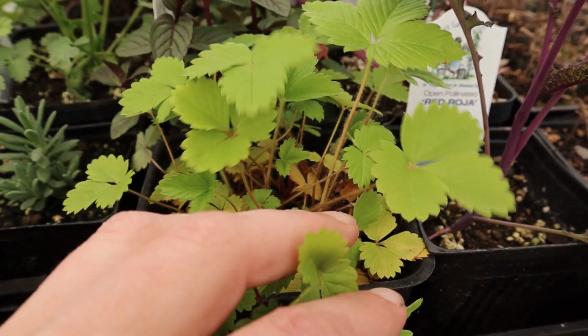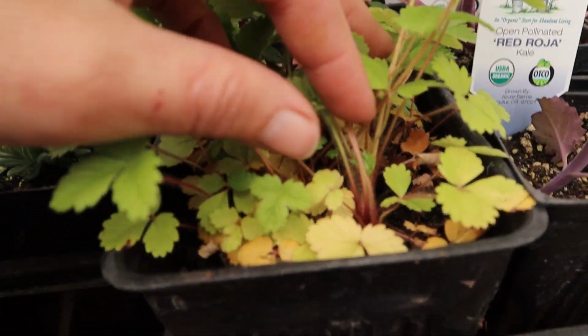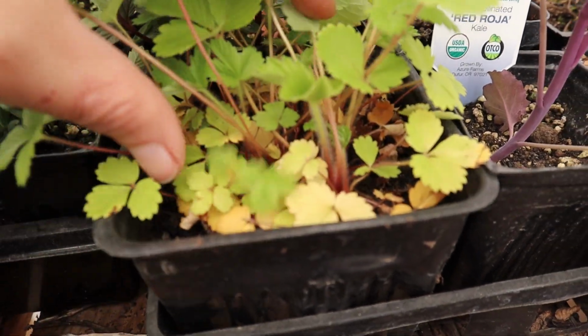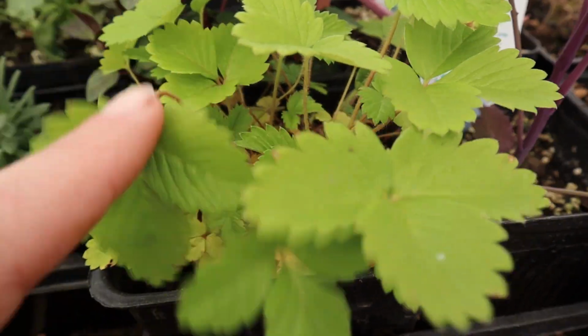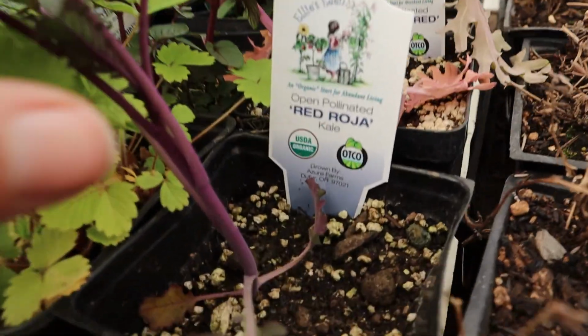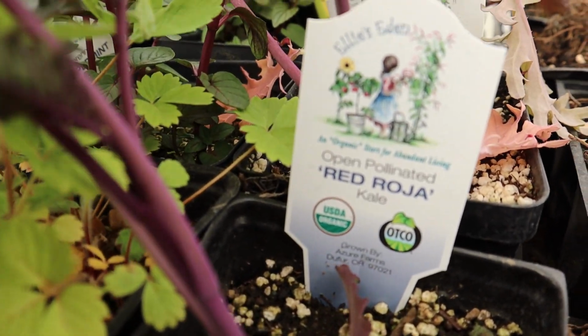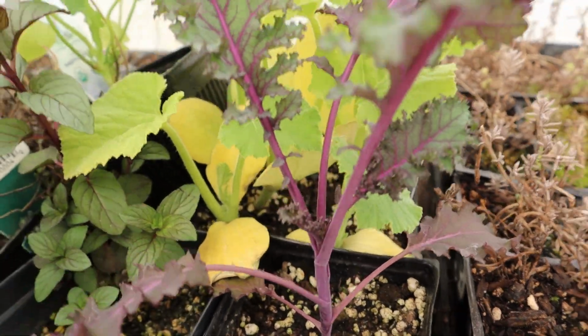These are the wild strawberries that I planted last year, and they just had a phenomenal growth. Last year they were just this lower section down here, and this spring they just started bursting forth with all this new growth. So I'll be planting this in the food forest here soon. I also got some red roja kale. I think I got 2 of those. Yep, that one and this one.